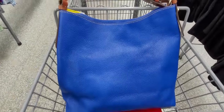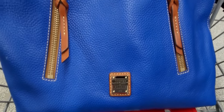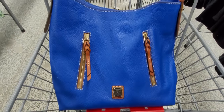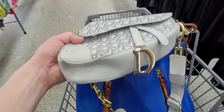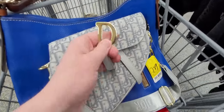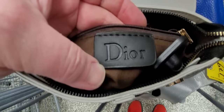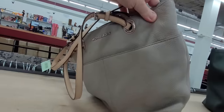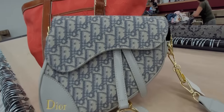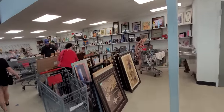Here's the back of it. You just have that little spot right there, which I think just needs to be cleaned. Again, the inside is great condition, no staining. And don't we wish that this was real? I know I do. This right here just seems not right. Don't we wish?